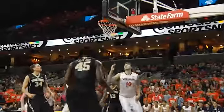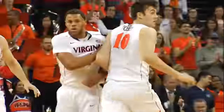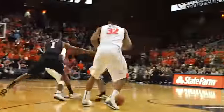Pass back to Devin Jones. Jones lobs it inside to Toby. Toby aggressively attacks on the other end as he lays it in with a high right hand floater. Hitting now that air ball. Chant would have been quite a bit louder. This has been closer. What a move from Malcolm Brogdon down the lane as he flips that high shot into the air and good. Feeds Kevin Jones.